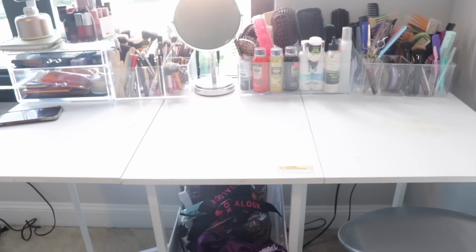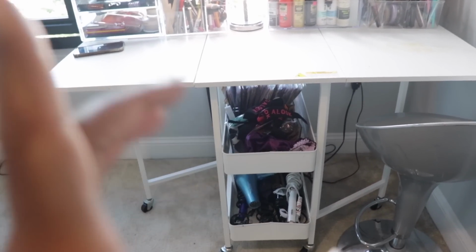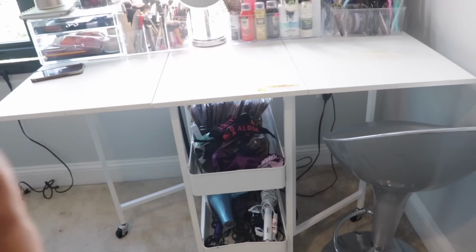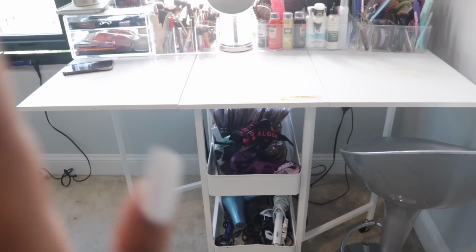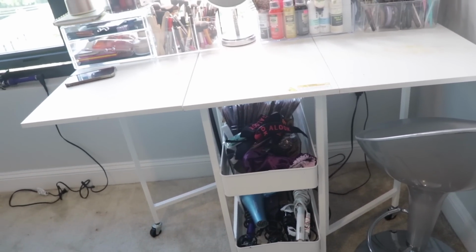Desk situation, y'all. This is like my temporary setup. I got this little desk from, I believe it was Michael's. Yeah, I've had this for about 3 years, I think. But y'all, one of the wheels fell off a couple of months ago, and I know she's about to have to go soon. But if y'all are looking for a foldable desk, it's really good for storage purposes.